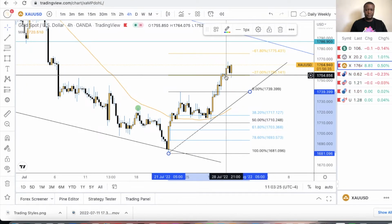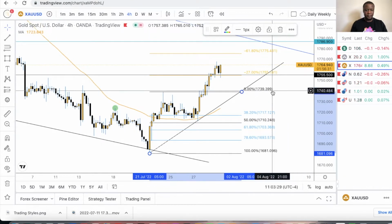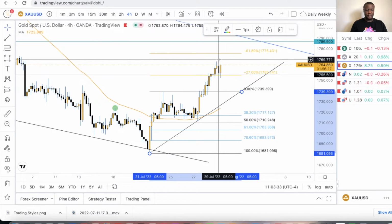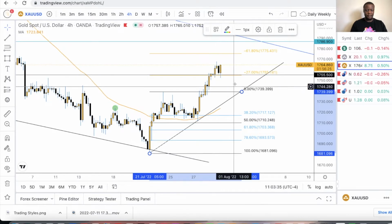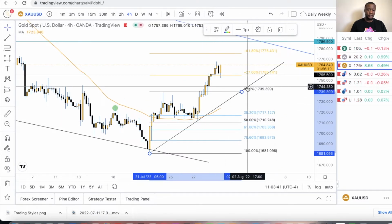So it is Friday right now, and I will be releasing this on Monday. But I am expecting some type of pullback back down to this trend line because as you can see, we got this point right here. So we're able to draw out the trend line.